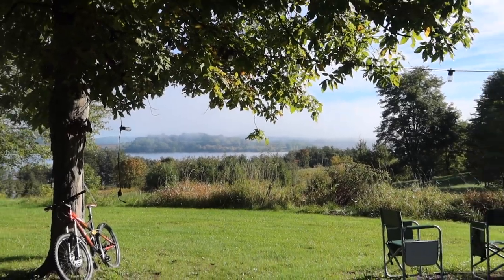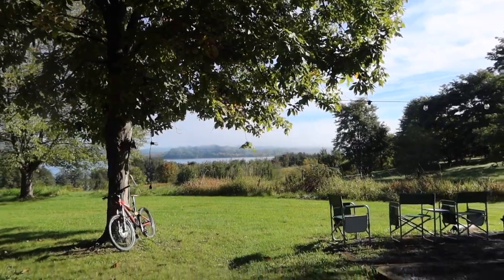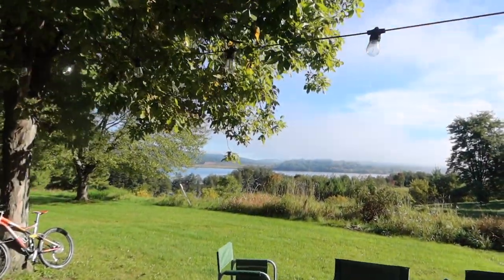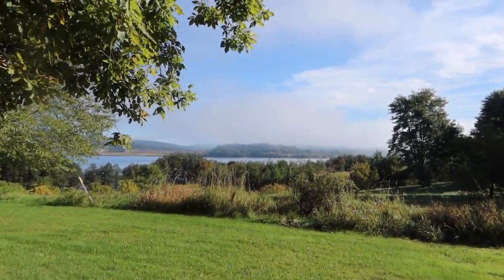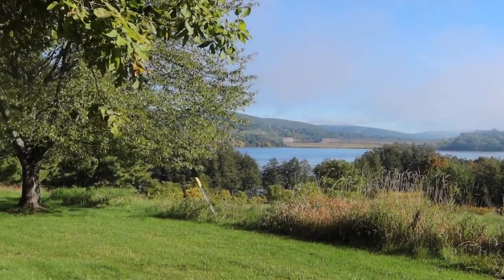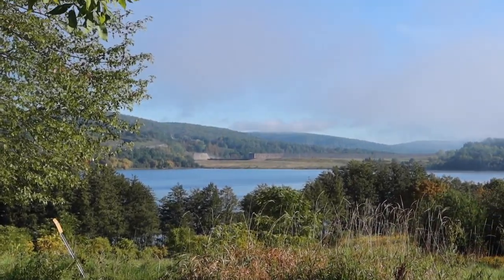Today's gonna be a lot warmer, and then tomorrow even warmer, but we're leaving this morning. Making our way out of Pennsylvania slowly. Wow, look at this. Highly recommend coming here. This is just so beautiful, especially with the rolling hills and the changing colors of fall.